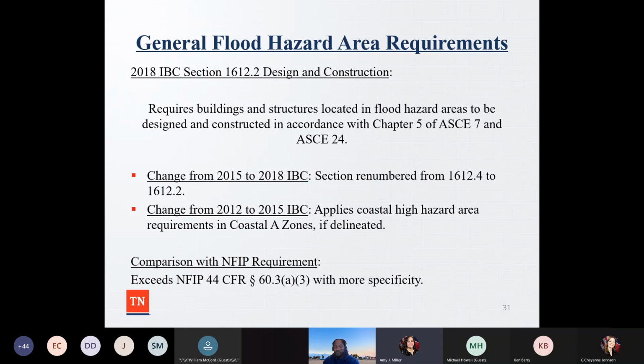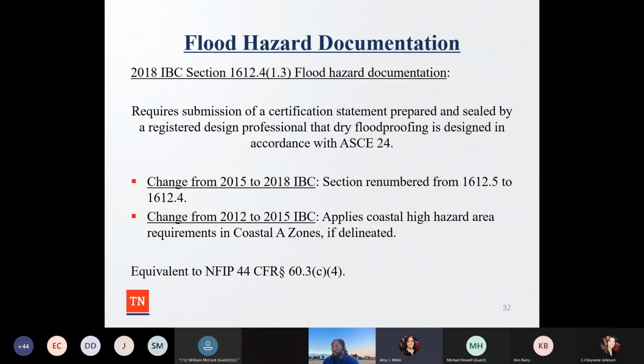So there are some general flood hazard area requirements. Looking at the 2018 International Building Code section 1612.2, design and construction requires that buildings and structures located in flood hazard areas be designed and constructed in accordance with Chapter 5 of ASCE 7 and 24, and it talks about how it was recently renumbered. So again, it exceeds 60.3(a)(3) with more specificity. And then also looking at flood hazard documentation, it does require submission of a certification statement prepared by either a professional engineer or architect that the floodproofing design is in accordance with ASCE 24. That's something I haven't ever seen before in some of the documentation.